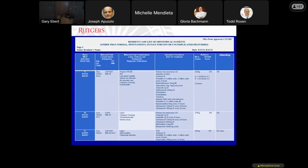Number 9, patient with PROM. She had a section. She had induction of labor because of the PROM. She also was being treated for HIV, but again, we're not going to talk about that. Her induction of labor was 12 hours, which, okay, at least we tried for 12 hours and it was designated a failed induction. Case number 10, this patient would be an NTSV. She had a primary transverse.